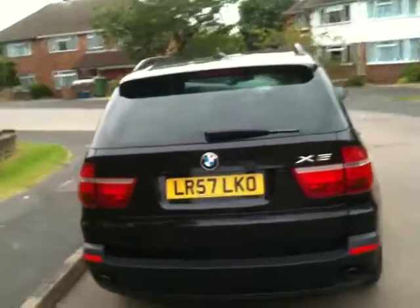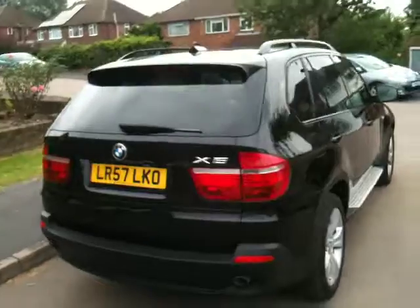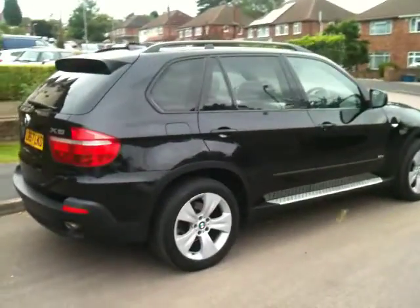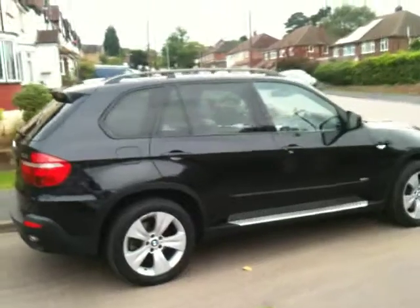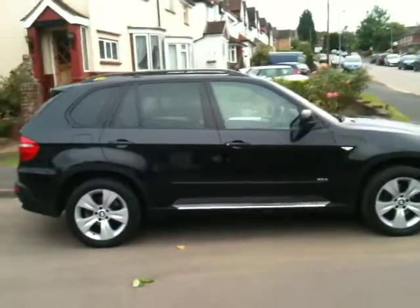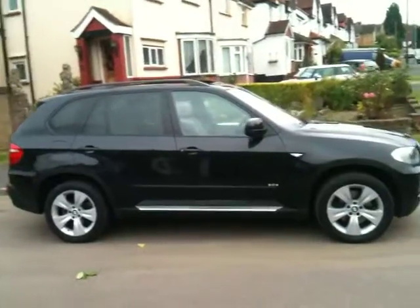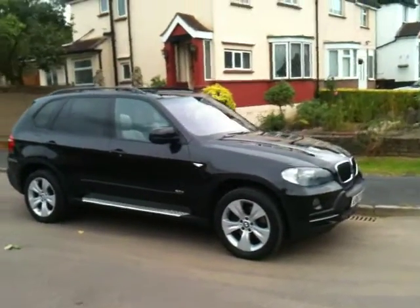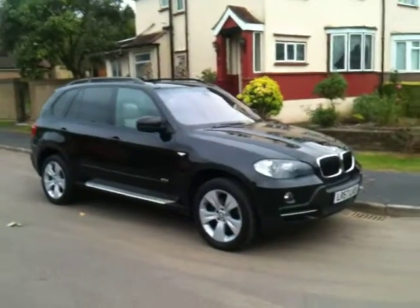On a 57 plate, it's had one owner from new, and that one owner has done all of its 49,600 or so miles, and it has a full BMW service history that is completely complete from day one to day now, and it is only available through Sell Your Car UK.